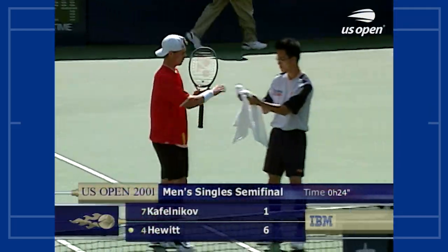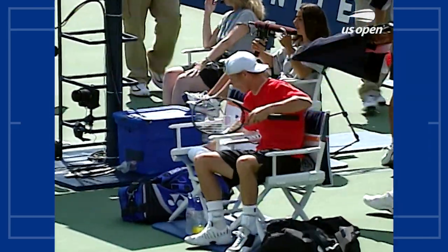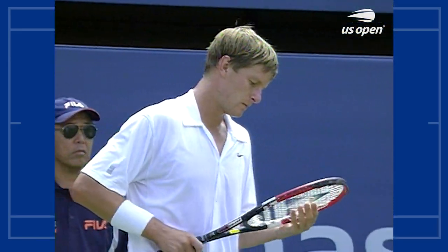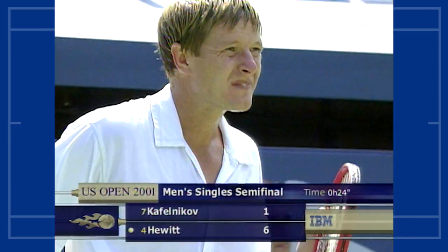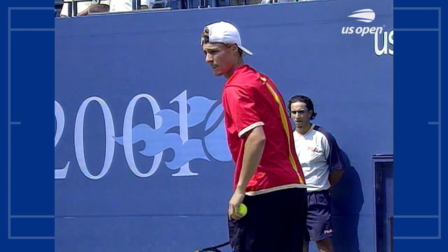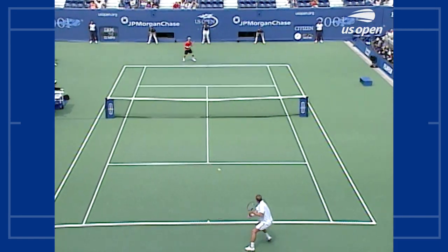And Lleyton Hewitt has a one set lead in this best of five, in hopes of reaching the U.S. Open final. Hewitt won four tournaments last year: Adelaide, Sydney, Scottsdale, Queens. Two sets away from reaching a Grand Slam final. But a long way to go in a best of five. Many things can happen. But it's nice to have a one set lead, no doubt.